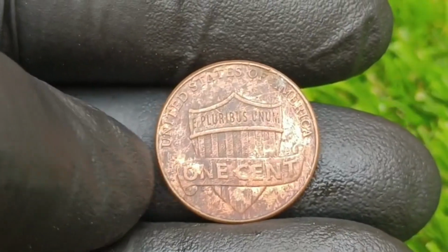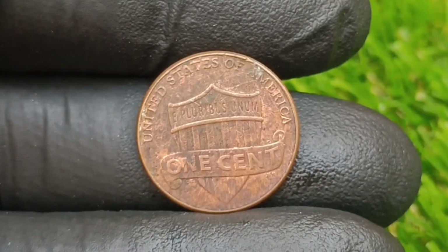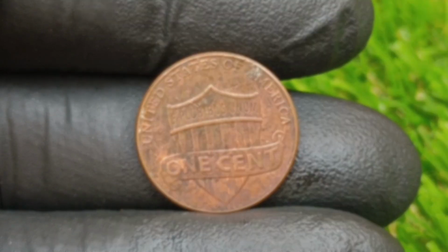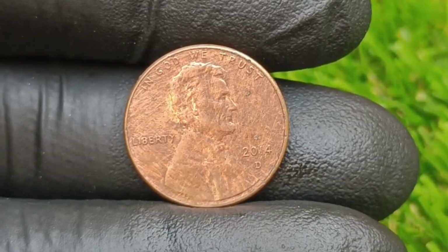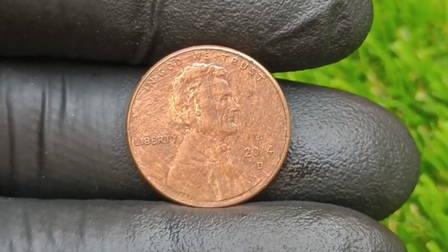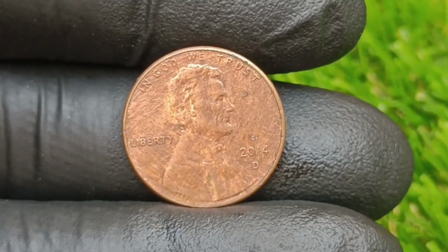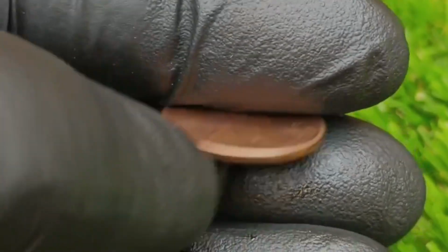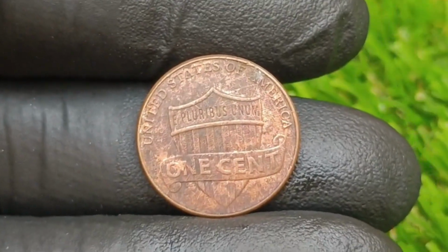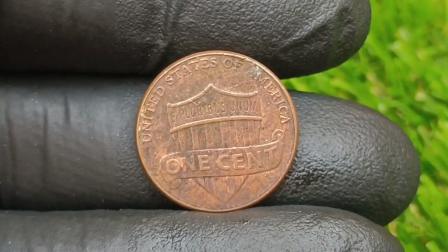Because stories like this one inspire people to check their change, to search through rolls of pennies, to grab a magnifying glass and inspect the details, to wonder if they too might stumble upon a coin that the world has overlooked, a coin that could change their lives. And that dream is powerful. It's what has driven coin collecting for over a century, the belief that extraordinary value might be hiding in ordinary places. And this $5 million 2014 D cent embodies that dream in its purest form.